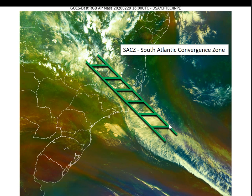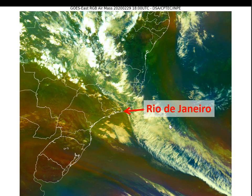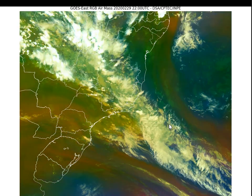No, ese es el símbolo que se usa, el tipo de símbolo que se usa para analizar las SACAS, pero sí, efectivamente en ese ángulo parece una escalera. Okay. There's the location of Rio de Janeiro. El lugar Río de Janeiro, okay.